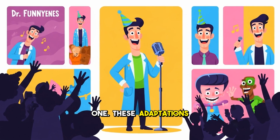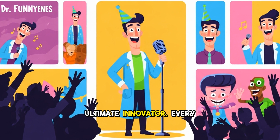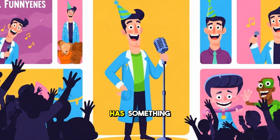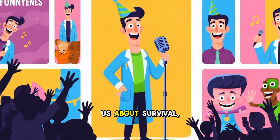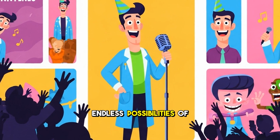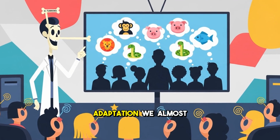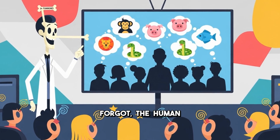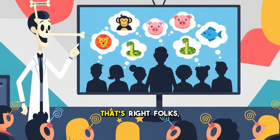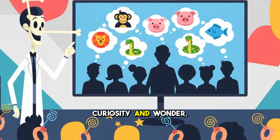These adaptations remind us that nature is the ultimate innovator. Every weird, wonderful creature has something amazing to teach us about survival, resilience, and the endless possibilities of life. But wait, there's one more adaptation we almost forgot: the human ability to be amazed by all of this. That's right, folks. Our superpower is curiosity and wonder.